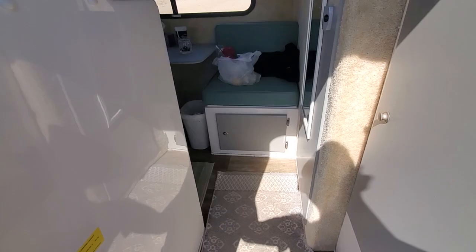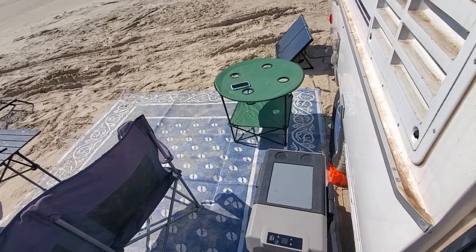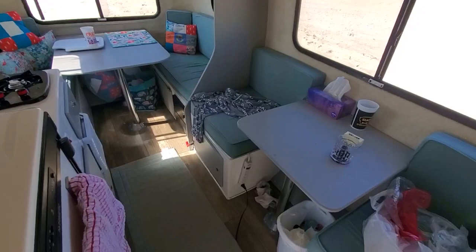The mattress that we have out here, the rule is you take your shoes off before you get to it, and that way you really don't have barely any sand coming in here, which is nice. Pardon the mess, I still got jam jams out.